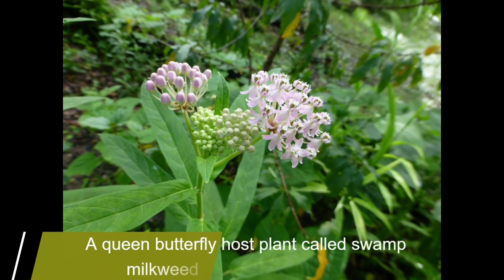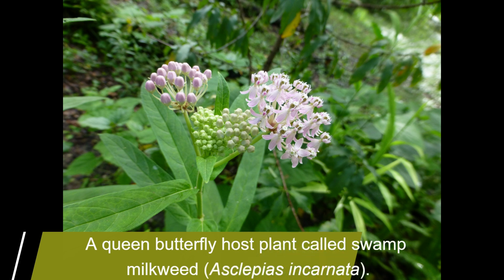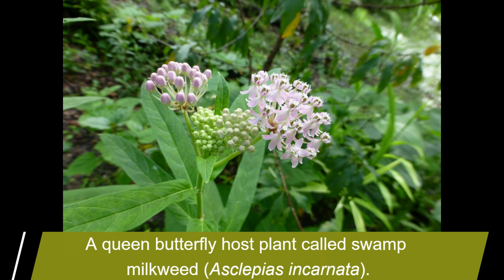This is a native host plant called swamp milkweed, Asclepias incarnata. It's very easy to grow from seed.